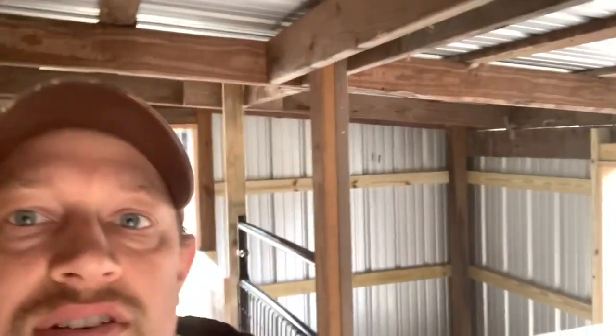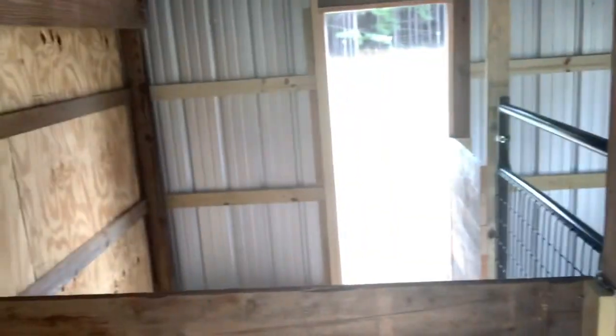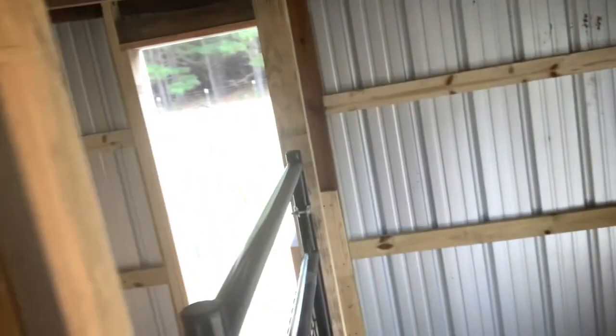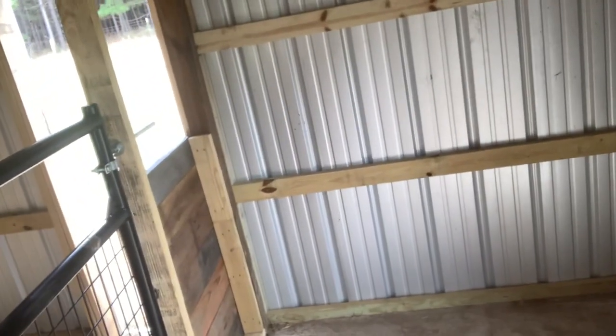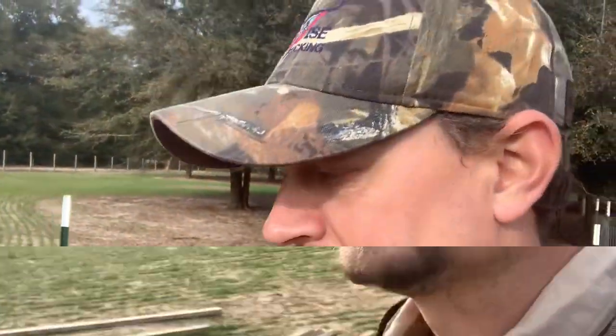We converted this lean-to into a four stall area. We'll have an extra stall for if we have another animal that needs another shelter. If one of our animals gets sick, or if we get a new animal and we need to quarantine it, then that's where we'll put it. Let's walk on around here.